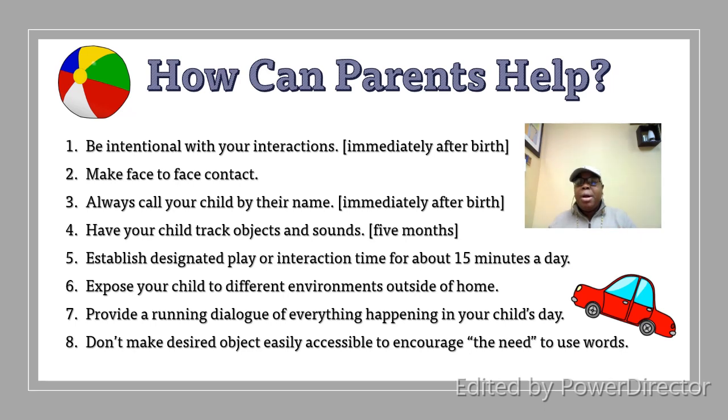And then as they get older and they're able to sit up on their own, or even if you're at the point where you can prop them up on something and they can hold themselves up, then you need to start establishing a play time or an interaction time with them.